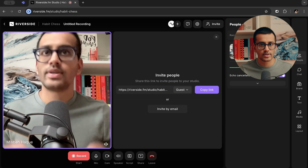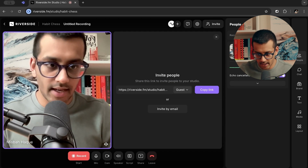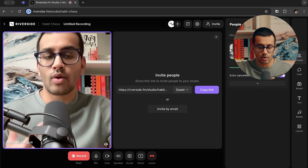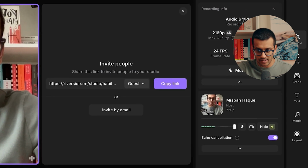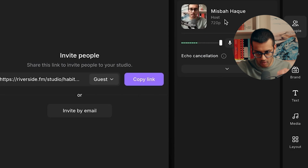Now, let's go over when you hit Join Studio, what you are seeing on the screen here, starting with the right-hand side. On the right-hand side, we have the recording information. So if you expand this, you can see all of the details here. So, okay, live quality means when I'm recording, it's showing up in 720p, but the max quality I have enabled is 4K. So if I did have an input that allowed that to happen, then it's going to record up to that. Now, of course, you can change some of these settings, but let's go over below this.